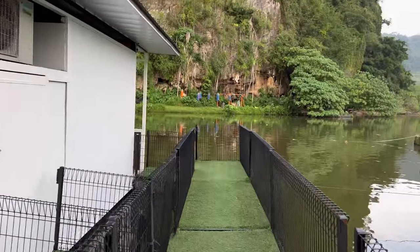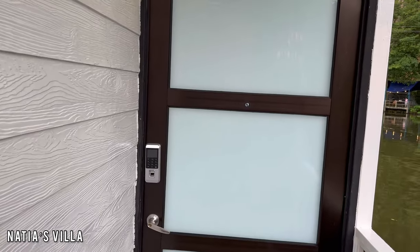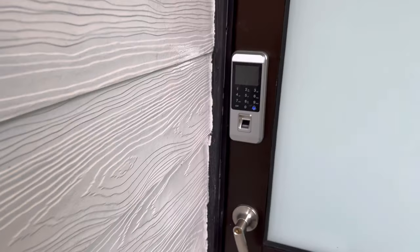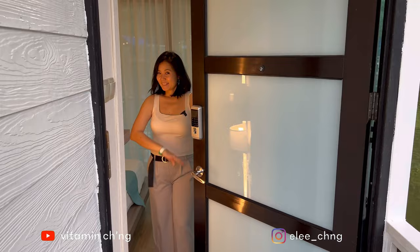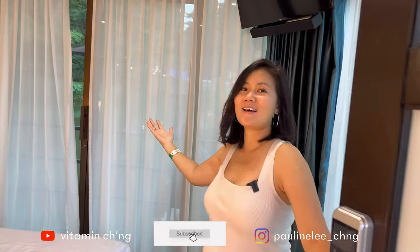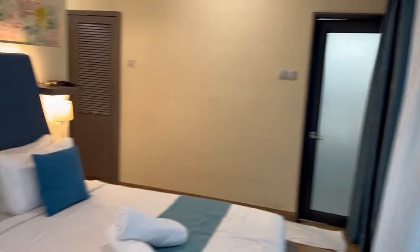So let's go this way. Okay, so inilah bilik kami. Semua dah sedia. Let's go. Hi! Welcome to our floating villa in Sunway Lost World of Tambun. Alright. Okay, so what do we have here?